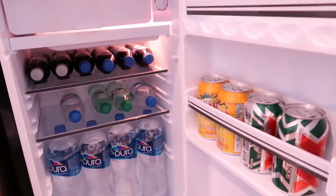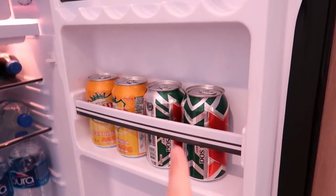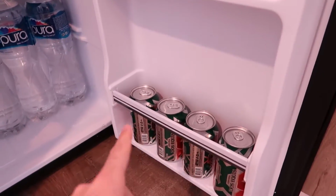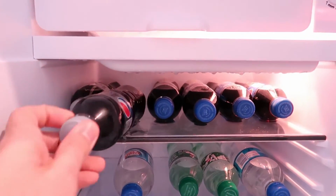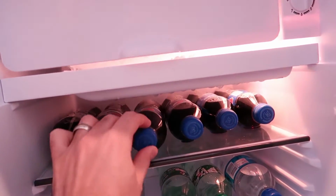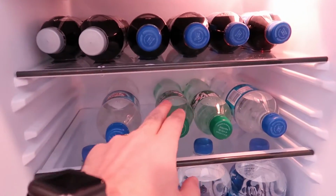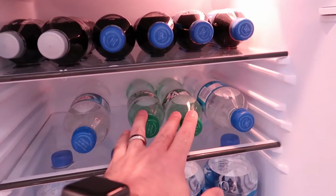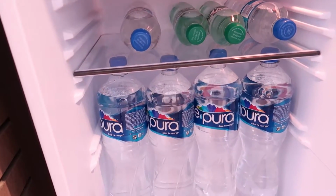bar. So here in the mini bar they have tonic water, some Dos Equis beer, all loaded up in the door of the fridge here. And then they have some soft drinks. So they have Diet Pepsi, and they have sparkling water here as well. And then they have some 7-Up, and then always stocked with large waters as well.